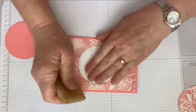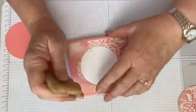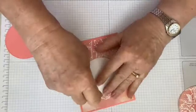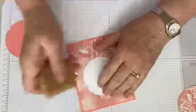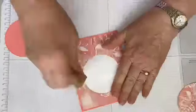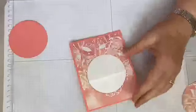So this little glue eraser thing, it works really, really well. And we used to sell it. This is a Stampin' Up product. We don't now. So if you don't already have one, this just saves you throwing away something that you get glue on that you really didn't want it on.